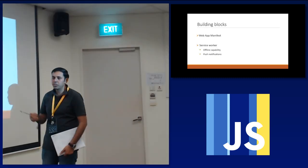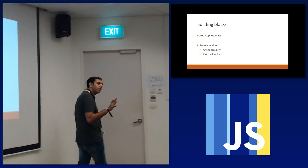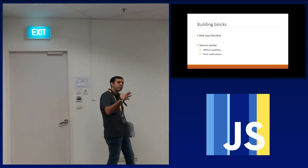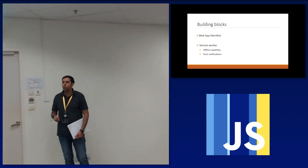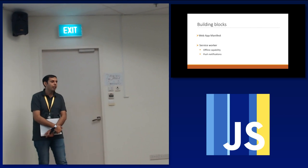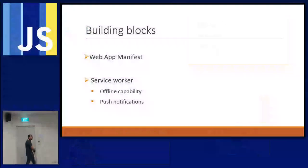And the few building blocks that you see here, apart from your own creativity in how you develop the app so that it gives the feeling of a native app, this is what the language framework provides you. One, the web app manifest, and second is the service worker. A web app manifest is more of a JSON file. Think of it, a progressive web app, in a nutshell, is nothing more than HTML, CSS, and JavaScript.